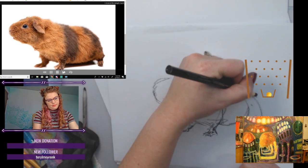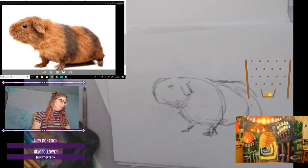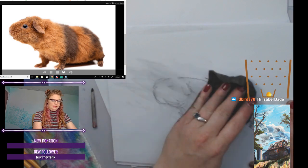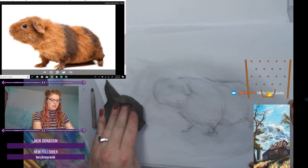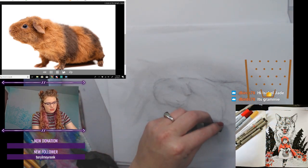All right, so again, for gestural drawings, you want to lay out the gesture drawing, get a nice ground going, okay? Then I think I'm going to start with my darks first.